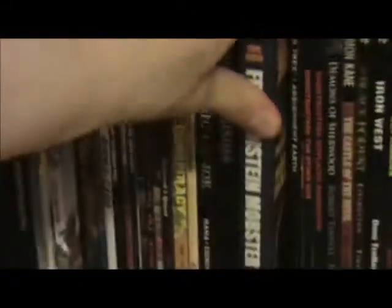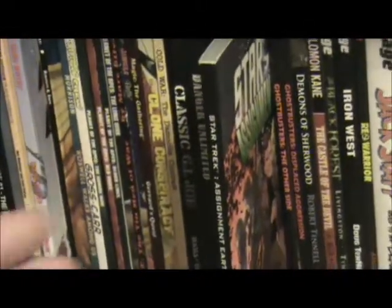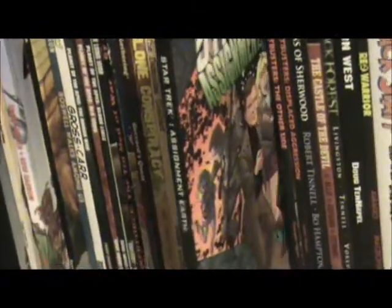And I've already decided I'm probably only going to do half of this shelf. This always happens where I get into these books and I start talking a lot longer than I really should.